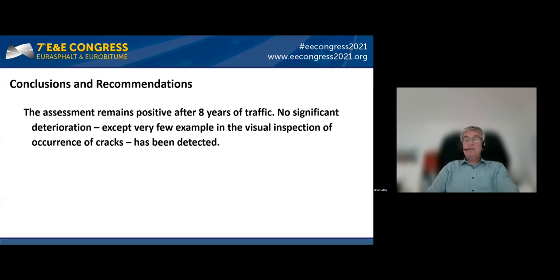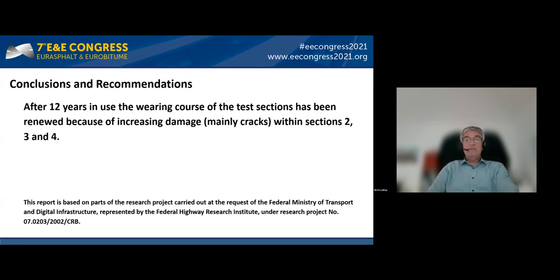No significant deterioration, except for very few examples in the visual inspection of occurrence of cracks, has been detected. And today, after 12 years in use, the varying course of the test sections has been renewed because of increasing damage, mainly cracks, within the sections 2, 3, and 4.